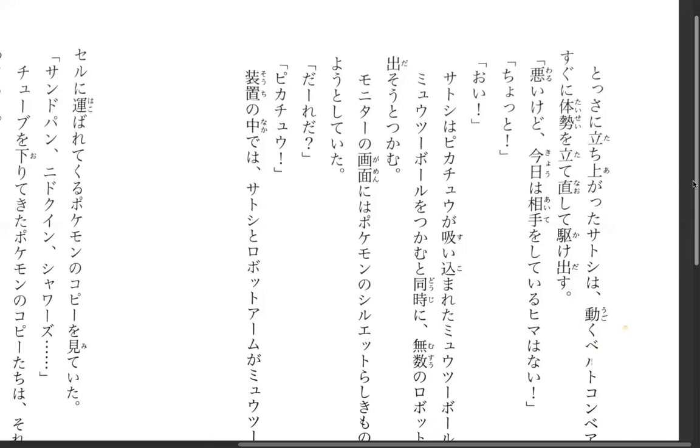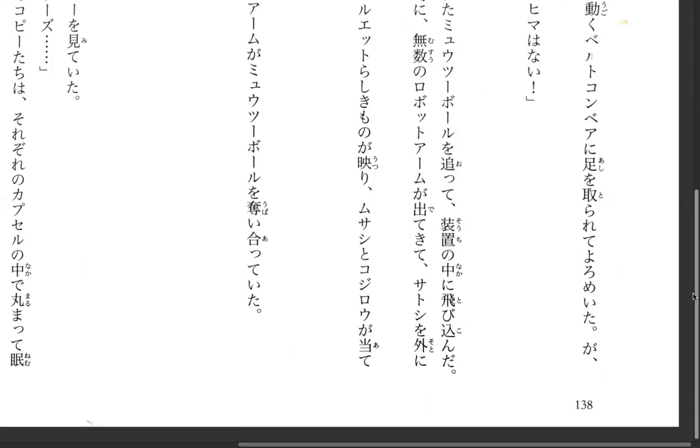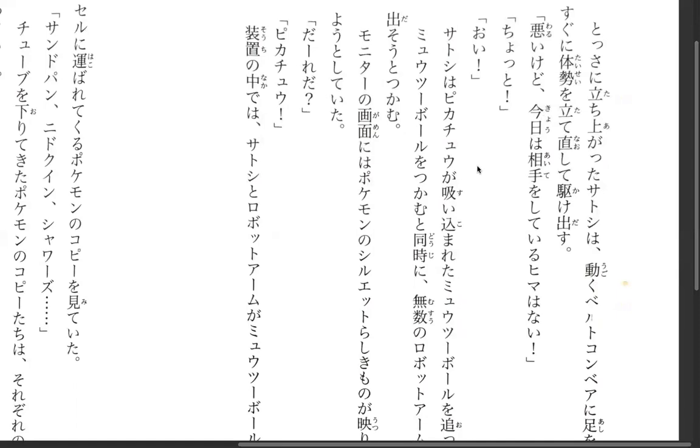Mewtwo Baru wo tsukamu to doji ni musu no roboto amu ga dete kite Satoshi wa soto ni dasu, soto tsukamu. Okay. So, Mewtwo Baru o tsukamu. Remind me what that was. Tsukamu? Yeah. Tsukamu means to grab. Okay. So, at the same time, he grabbed the ball. Yes.